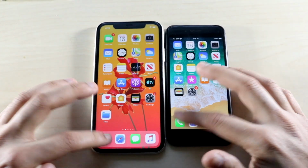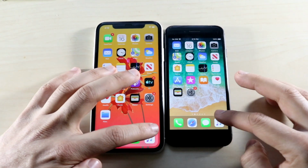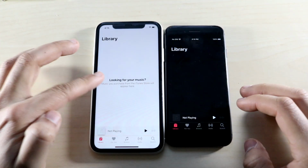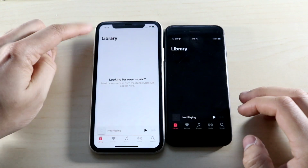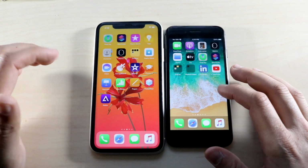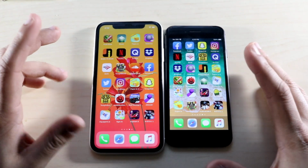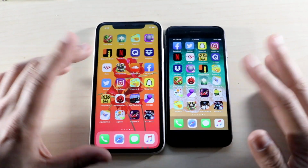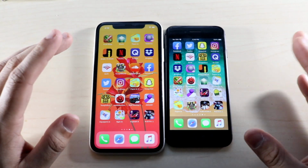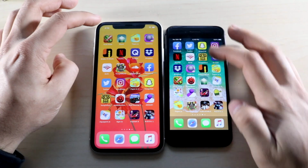Phone calls, 3, 2, 1. iPhone 11 faster by a little bit. Music, 3, 2, 1. iPhone 11, I think, was faster to boot into that little library sign up there. So that pretty much covers the test I want to do for the minor apps. I downloaded these third-party apps, and I've already opened them on all of them. I downloaded everything that needed to be downloaded. So if an app says it needs to download, that's a problem with that specific phone. Let's go and start loading these up, though.